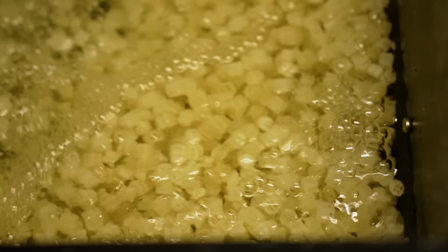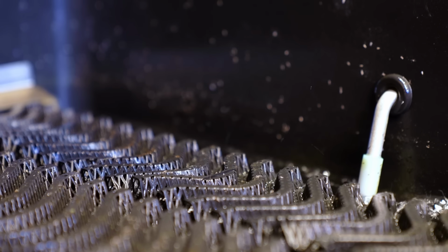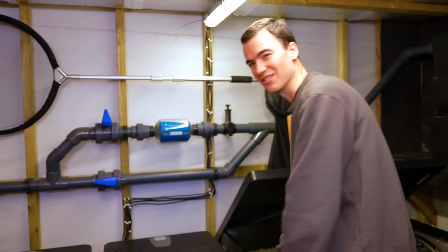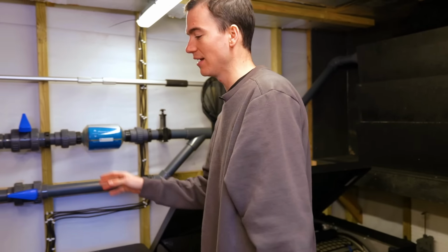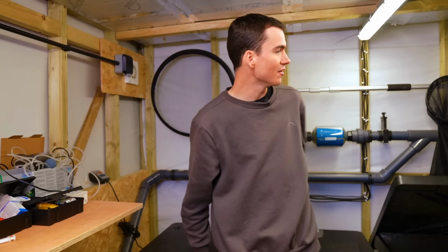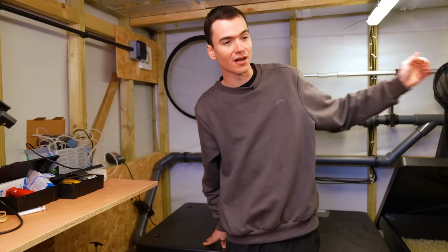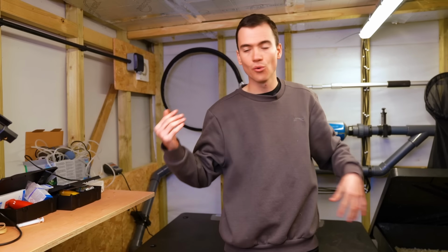Then the water goes through the biological media. By the time the water has gone through that, all of the poisonous toxins and fish waste has been removed by bacteria. And finally, the pumps, one goes back to the pond through the heater, and the other goes back to the pond over the shower filter and then jets back into the pond around the side. So that's like circulating water all around this.